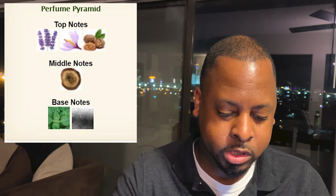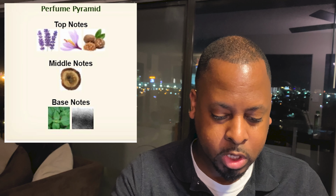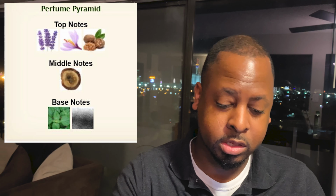All right, so just to go over the notes, the top notes are lavender, saffron, and nutmeg. In the mid, you have oud, and then in the base, you have patchouli and musk. So it's a fairly simple fragrance in terms of notes, but it smells very complex, I would say.